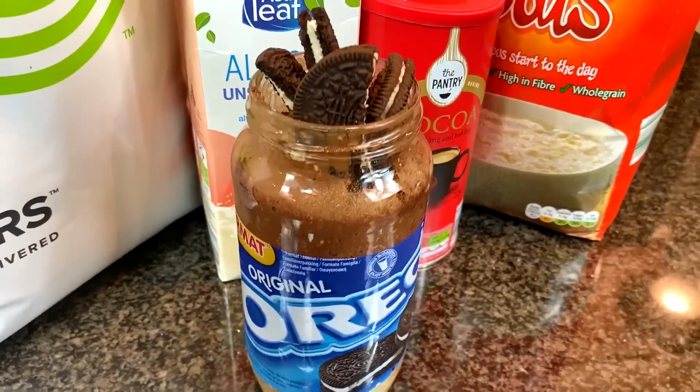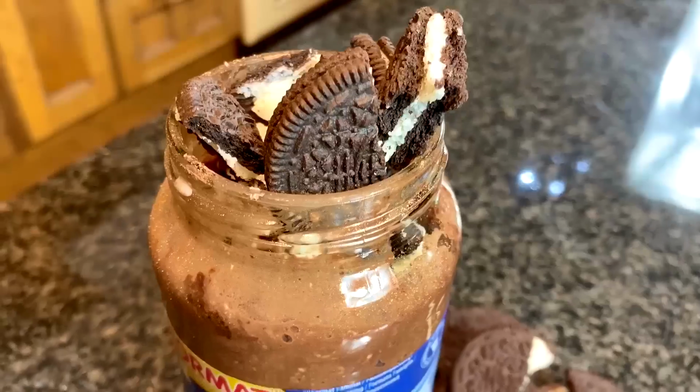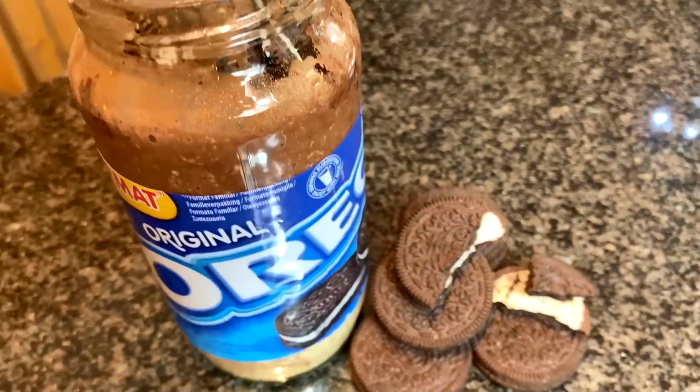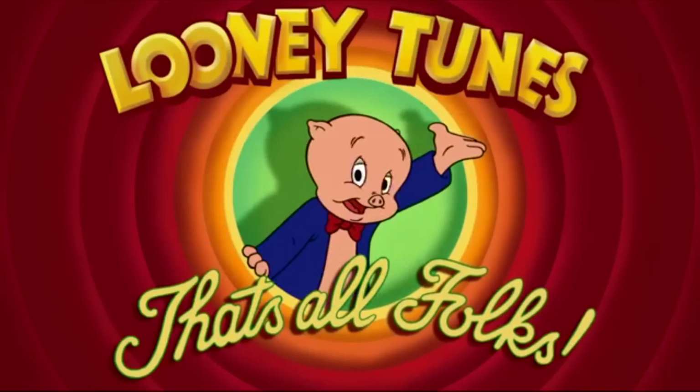And look at that presentation, fam. I went that extra mile and cut out a strip off the Oreos. I hope you appreciate that. That's all, folks.